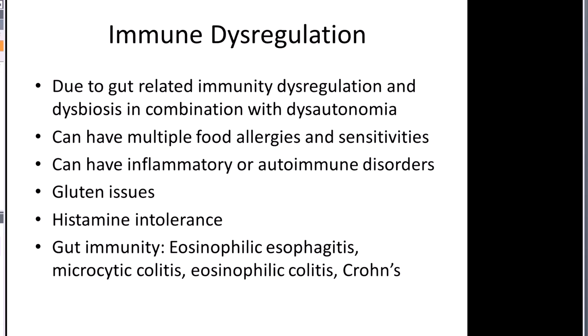Immune dysregulation. So this could be related to the gut immunity and the dysbiosis in combination with the dysautonomia and things not happening in the right timing. Patients can have multiple food allergies and sensitivities, can have inflammatory or even autoimmune disorders that are comorbid, gluten issues. So not everyone's celiac, but there can be a lot of people that say they feel really bad with gluten, so maybe these are the people that are giving gluten a bad rap after all. So the cereal companies should come after us.